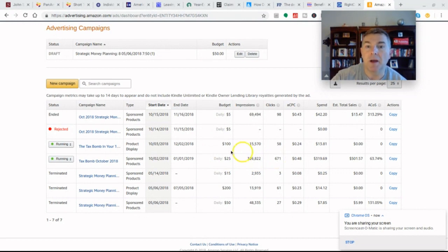Now here's the thing that jumped out at me: I got 326,000 impressions, but I only have 671 clicks. So 671 divided by 327,000 is basically 1/5 of 1%. So, 0.2%, not 1%, 1/5 of 1%. So for every, I guess, 1,000 people, 2 people click on it. And that's not good. So we want to up that.